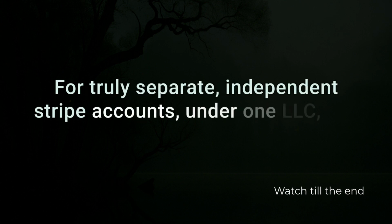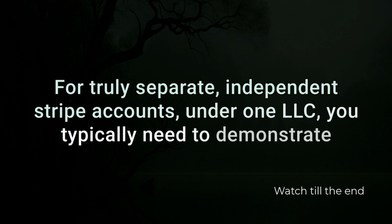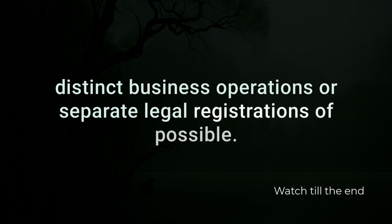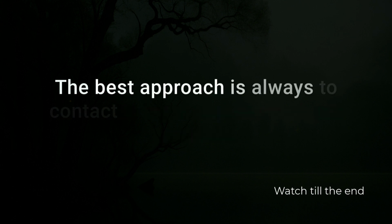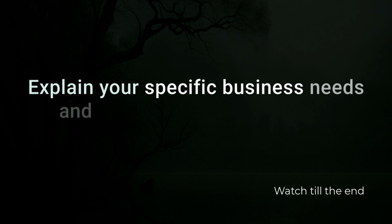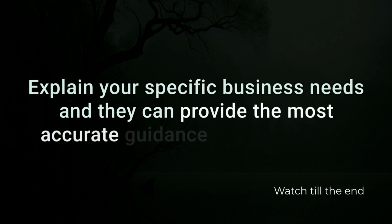For truly separate, independent Stripe accounts under one LLC, you typically need to demonstrate distinct business operations or separate legal registrations if possible. The best approach is always to contact Stripe support directly. Explain your specific business needs, and they can provide the most accurate guidance and options for your situation.